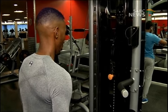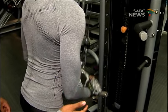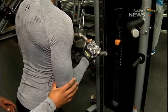And now we move into our tricep exercises. With this exercise, this is the tricep muscle. You're pulling down, up, 90 degree, just over 90 degree and then you're going downwards.